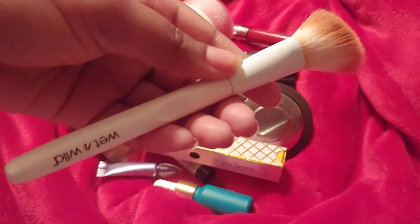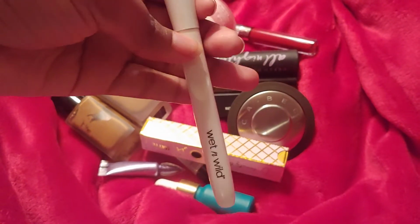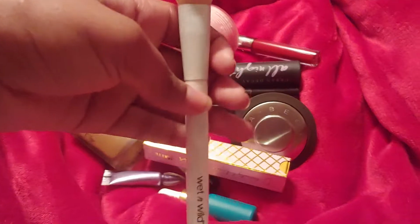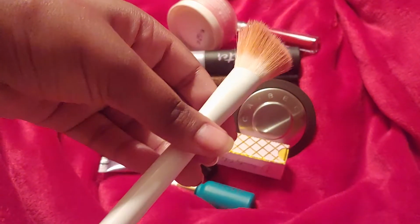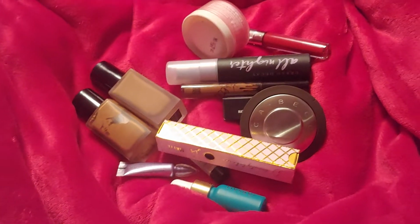Granted, I do have some higher end brushes, but I always go back to, oh, you know what? This is from Wet n Wild. Oh my gosh. I meant to pull out my e.l.f. brush. So my bad. But I'm talking about the e.l.f. brushes. I love the e.l.f. brushes. Sorry about that. I accidentally pulled out the wrong brush, but you get my point.